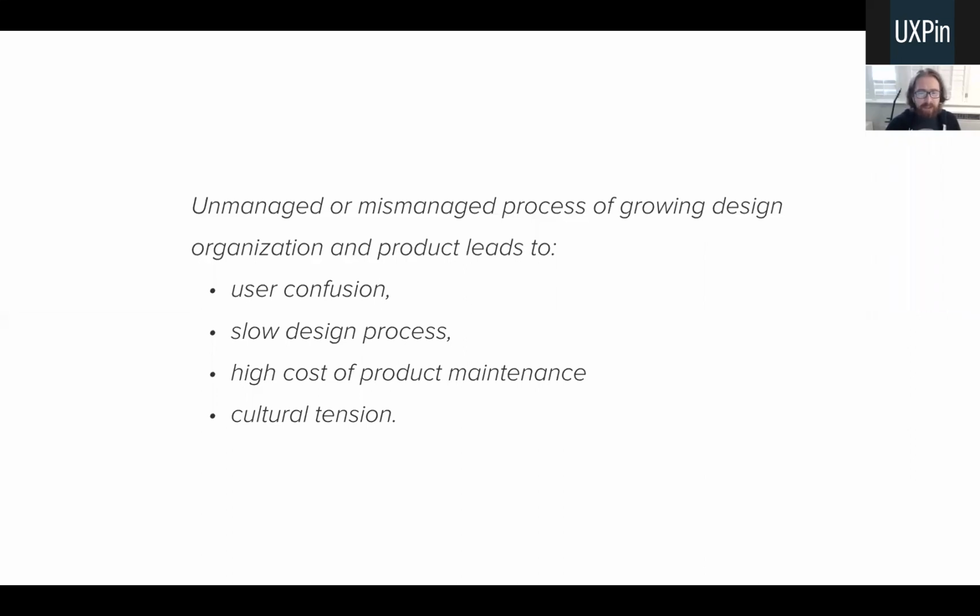High cost of product maintenance, as you can imagine, with unnecessary variables in the system and components, that's just increasing the cost. And cultural tension, because when there's expectation that we are going to build faster and we don't, then the tension is really natural. So all of that is dangerous, and we keep hearing from other companies about this unfortunate situation as well.